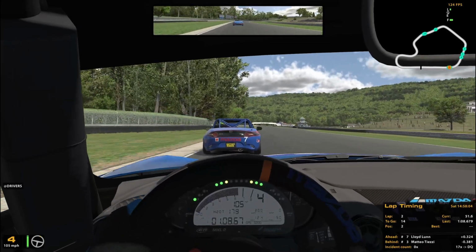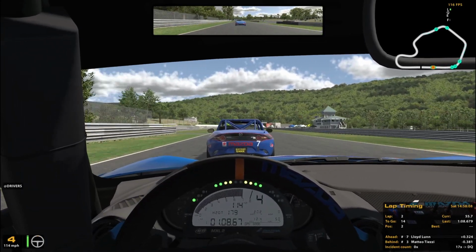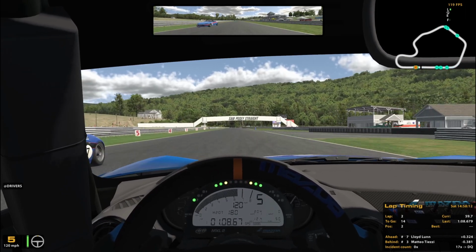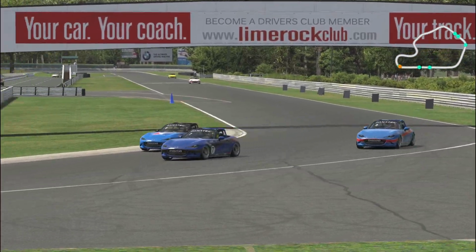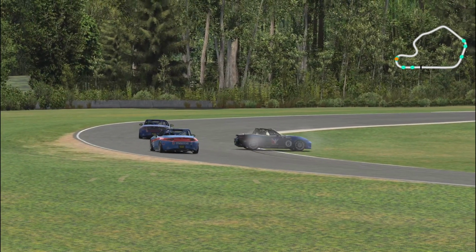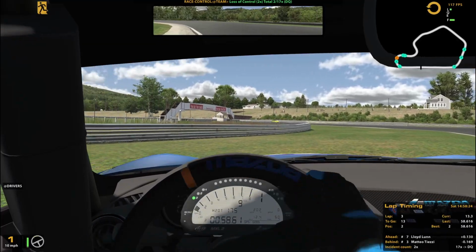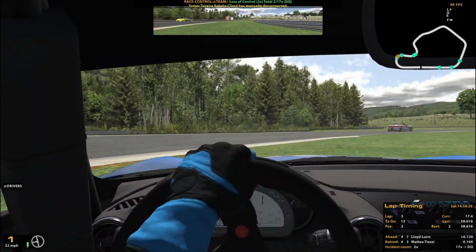So as you can see in the top right hand corner, I do have the track map up just to show you the positions, and I have done a little bit of replay editing just to add the extra immersion. This is where I made the move for first place up on the inside, as the guy who is currently leading the race, Lloyd Lunn, ran a bit wide because he knew I had the pace to catch him.